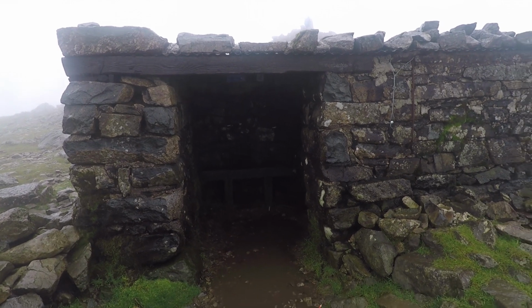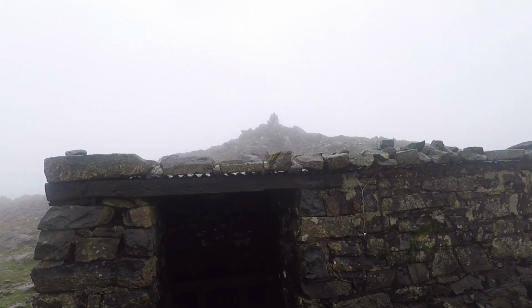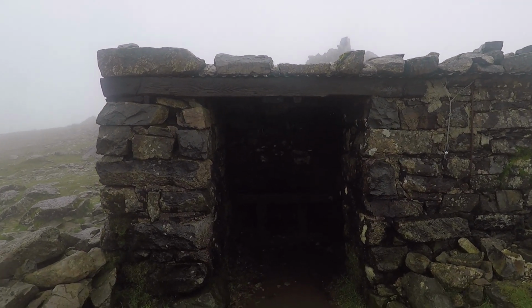So this is the bothy, mountain refuge up at the summit of Cadair Idris. There's the summit just up there. And take you on in. Oh, it looks pretty dingy, but it gets a bit better, and it's a reasonable amount of space in here.